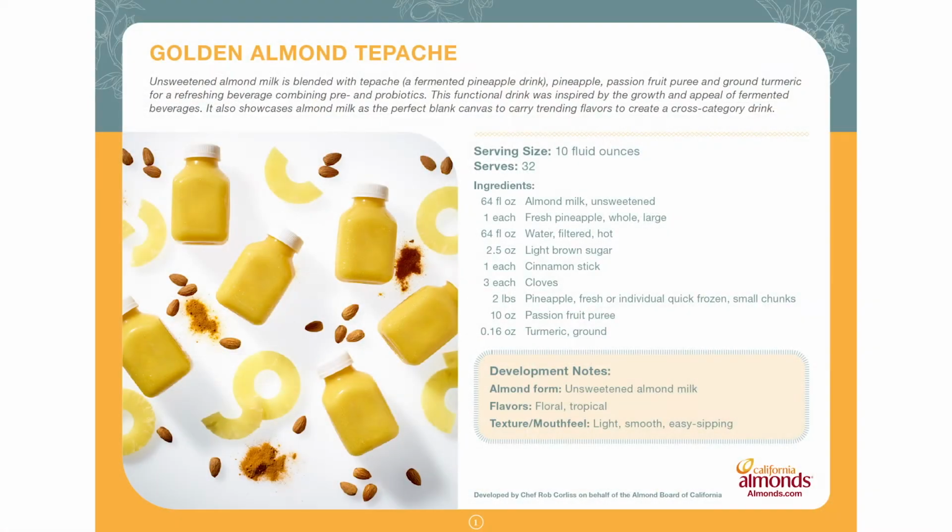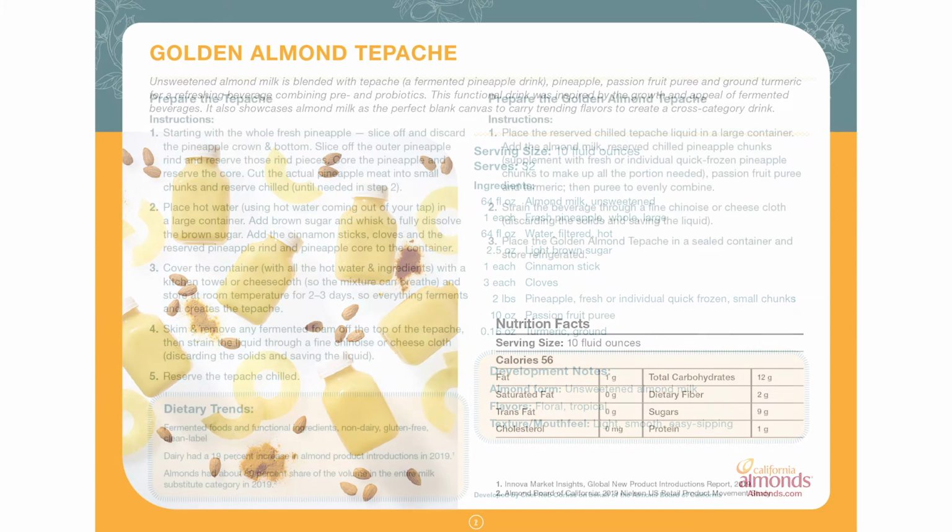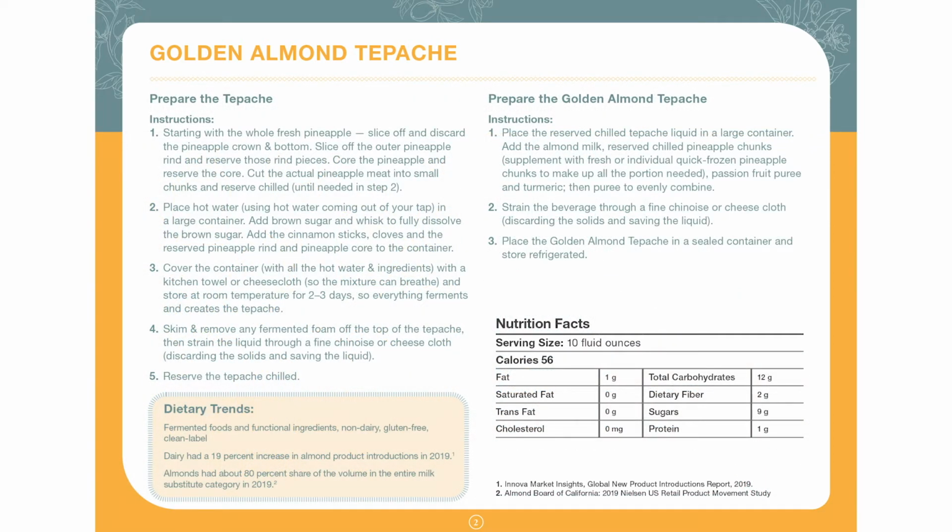The trends in almond innovation that the Golden Almond Tepache taps into are: the beverage delivers both prebiotic properties, the almonds, and probiotic properties, the fermented Tepache base. It's plant-based and gluten-free. It's clean label featuring recognizable ingredients. It's a lower calorie, low fat, and lower sugar beverage. Pineapple and floral flavors look to be big throughout 2020, and we wanted to demonstrate how almond milk can help to carry these trending flavors and ingredients. Other trends included here are turmeric, passion fruit, and tropical flavors. Fermented foods continue to be a prominent trend, and Tepache, which is a style fermented beverage, is an emerging trend.